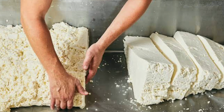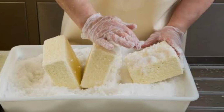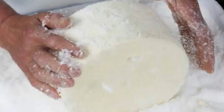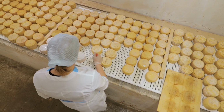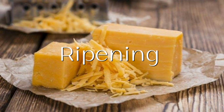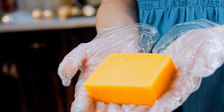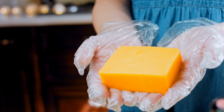Salting. Salt is added to the cheese for several reasons. It enhances flavor, acts as a preservative, and helps control microbial activity. The method and timing of salting can differ between cheese varieties, with some cheeses being dry salted, while others are brined.